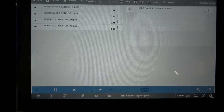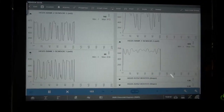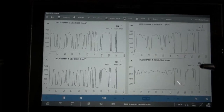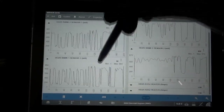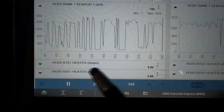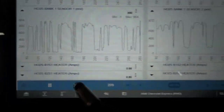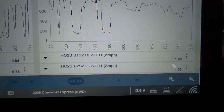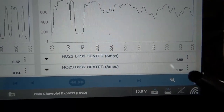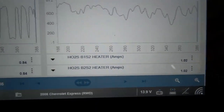Let's graph these two. This is what I wanted to see. They definitely mirror each other. Now let's look at the amperage reading. Right over here, these are the first O2 sensors on each bank: bank 1 sensor 1, bank 2 sensor 1. These are the O2 sensors before the catalytic converter, and these are the O2 sensors after the catalytic converter. As you can see, the amperage readings are definitely close to each other. The amperage reading on bank 1 is close to the one on bank 2.